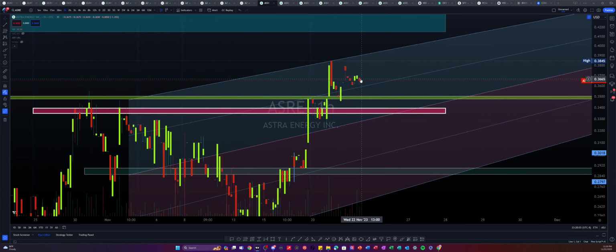So what I'm thinking here is that this could actually come back down to validate the support of the mid band here before a continuation to the upside. And if we are going to entertain that possibility, then it looks like the bottom side target would be about 35.85. Let's put that down there for our notes, just like this. So 35.85 could be that bottom side.